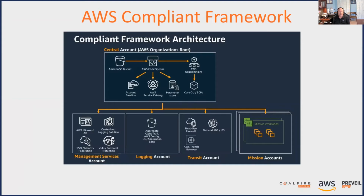And so Stuart touched on the notion of a reference architecture. And from an AWS perspective, that's going to be our AWS compliant framework. This is kind of a graphical representation here that we'll dig into a little bit more. So next slide.